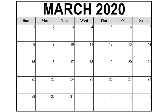Can you find the date March 2nd on the calendar? Yes, this is March 2nd. Now get ready. We're going to count 4 days later and move our star as we count. Here we go.